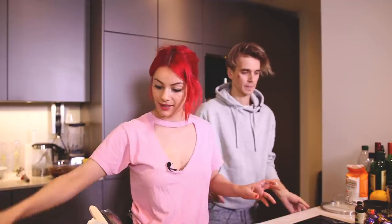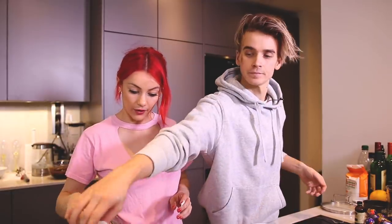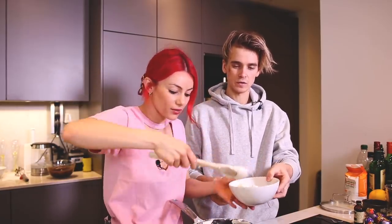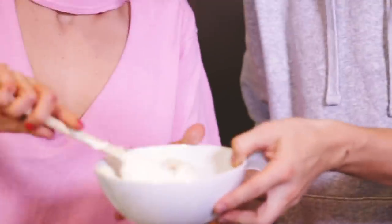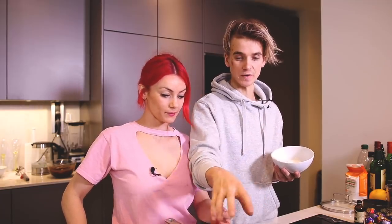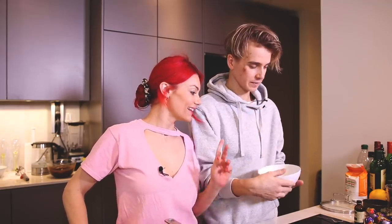What we need to do is transfer a quarter of it. How would we measure a quarter? That's probably a quarter. Another big scoop. Two big scoops per quarter. So this is going to be the orange part of our Cadbury's cream egg filling. And the stuff still in the pot, the majority of it, is going to be the whiteness of the cream egg filling.